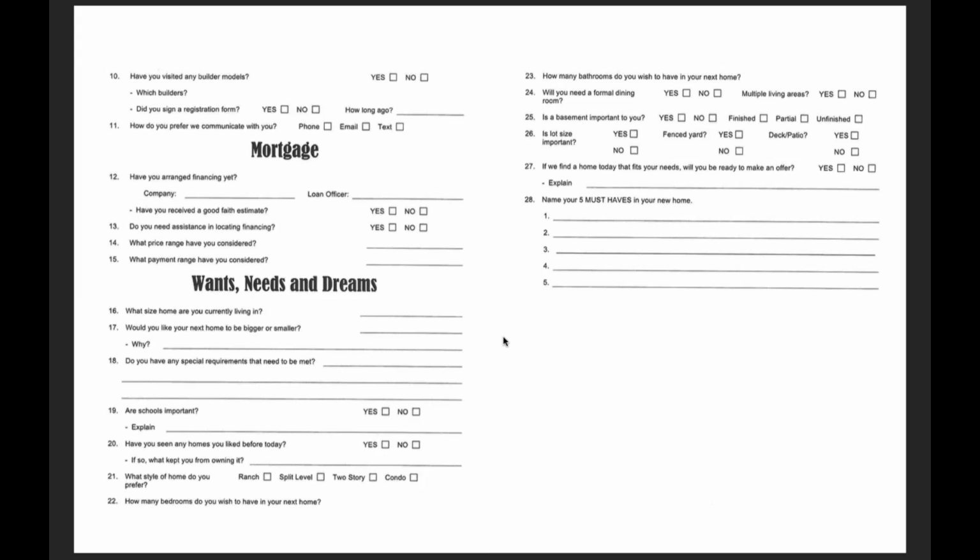Okay, wants, needs, and dreams. They're going to go through this and they're going to pick out what the requirements are in the bathrooms and formal dining room. But this section here, name your 5 must-haves in your new home. You're going to use this to close.